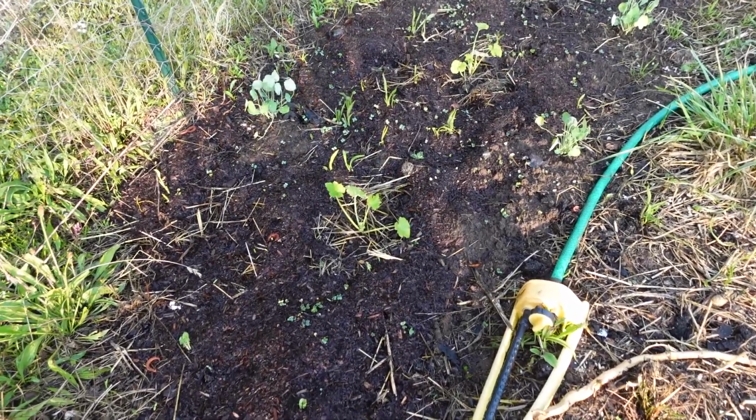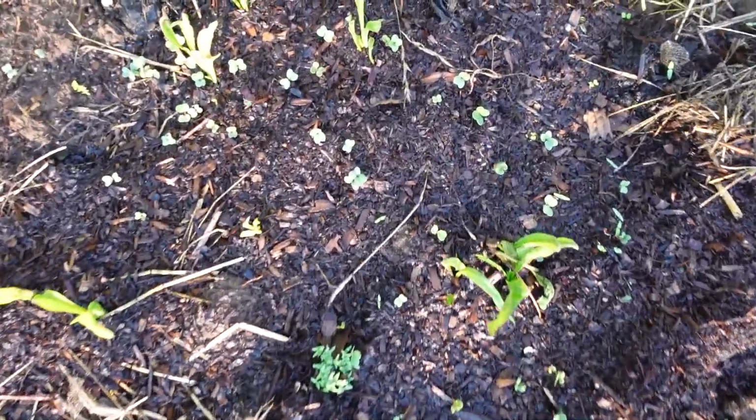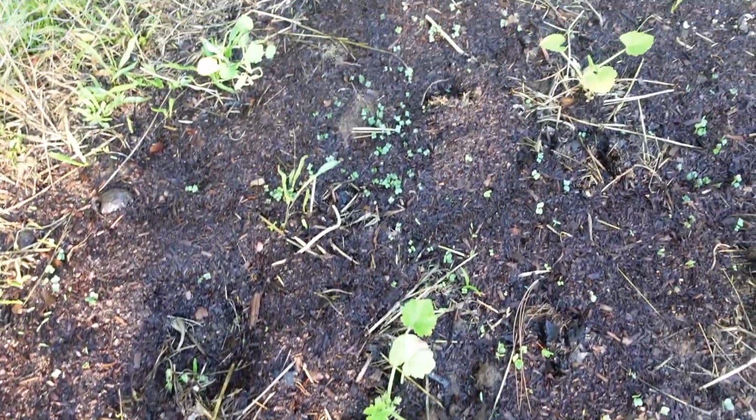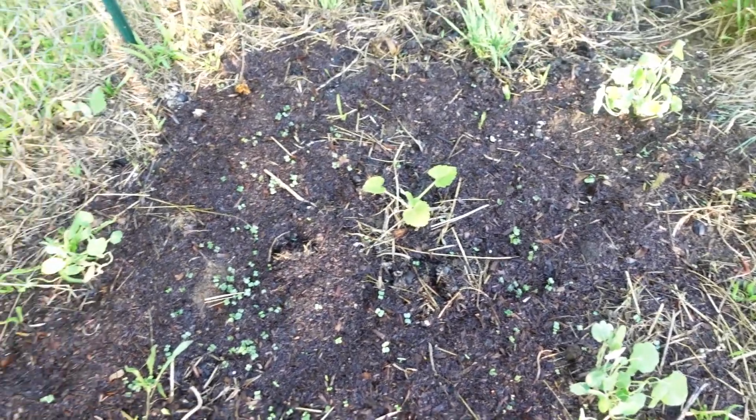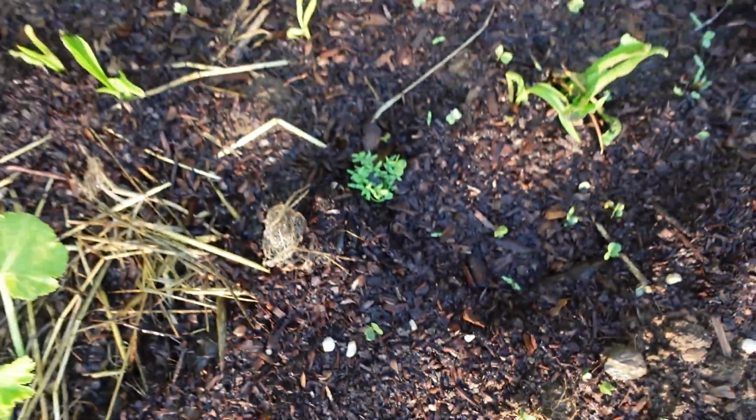Last week I planted these squash and nasturtiums, and I also threw out radish seeds. And look at this! Look at all these radish sprouts. And I've got weeds coming up too, but so far so good. And there's a little patch of something that's sprouting here. I don't know what that is.